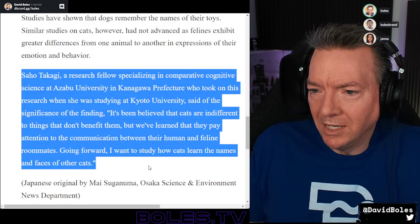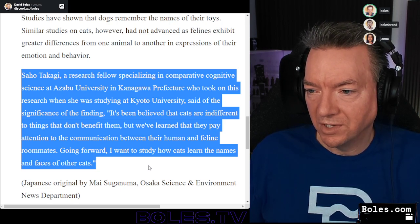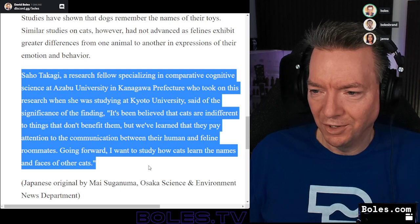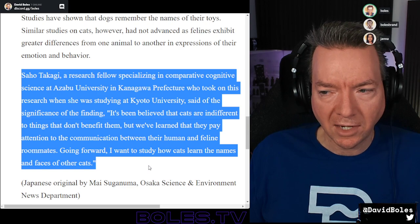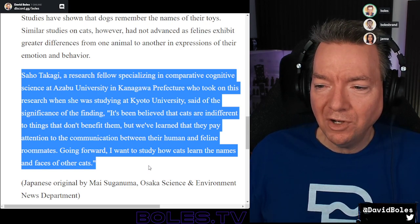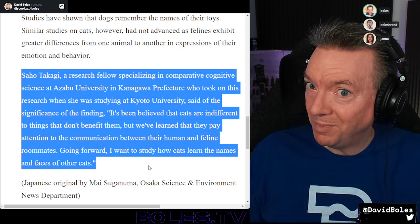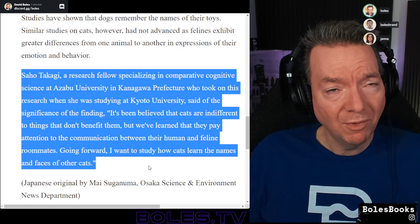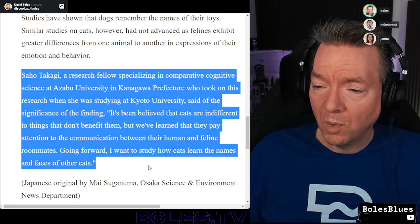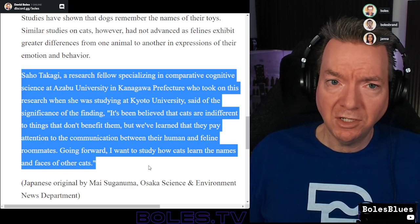Saho Takagi, a research fellow specializing in comparative cognitive science at Azabu University, who took on this research while studying at Kyoto University, explained the significance of the finding. It's believed that cats are indifferent to things that don't benefit them. But we've learned that they pay attention to the communication between their human and feline roommates. Going forward, I want to study how cats learn the names and the faces of these other cats.